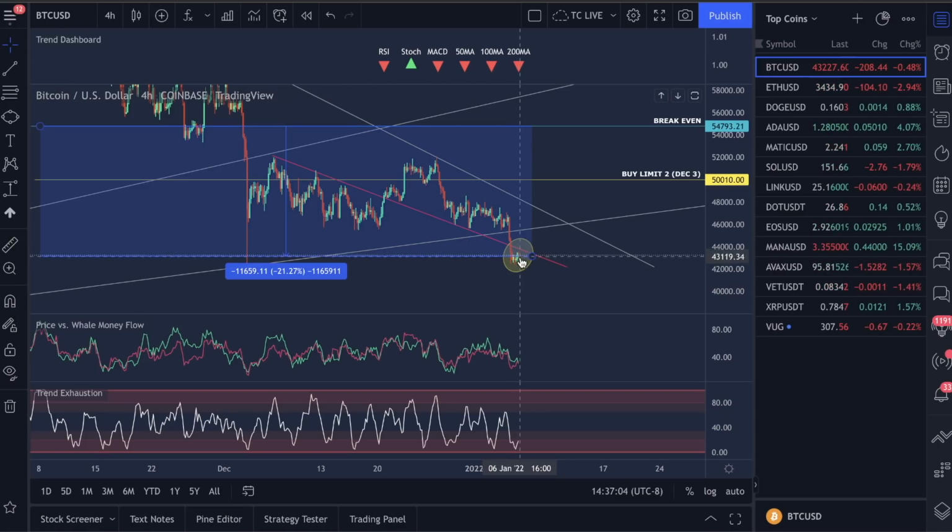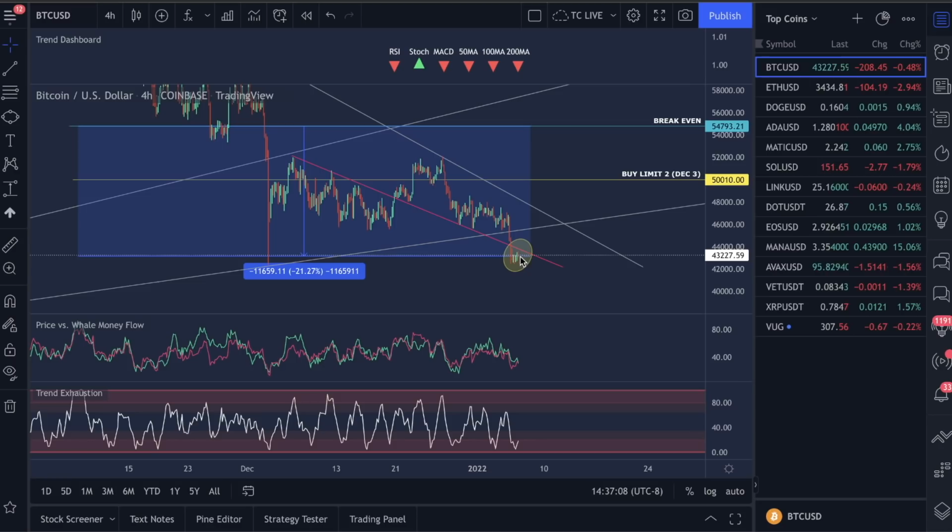Now, if we do move up, it might be a little difficult because we have to break one resistance, two resistances, three resistances to even get back up here to where we're close to the psychological level of $50,000. The simple visual path of least resistance is a move down here to $40,000. That's the next target. It's a whole number.